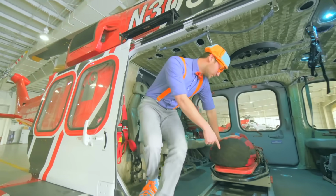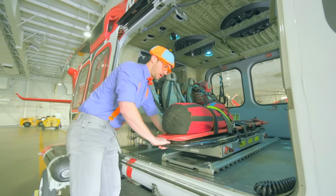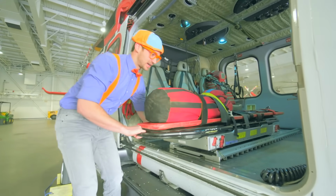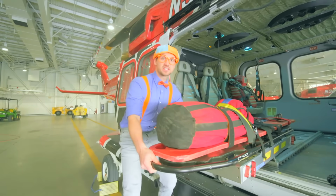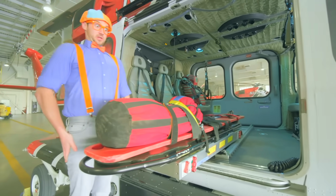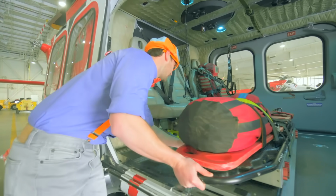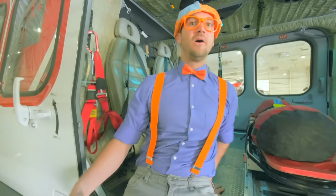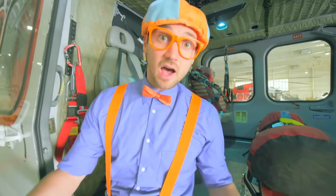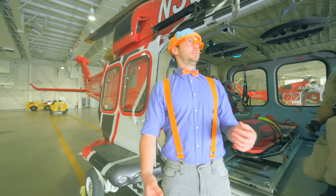But for now, look at this. This, whoa, is a med deck. I can pull it out. It's nice and flat. Keeps the spine of the patient nice and flat. Okay, gotta put it back in here. Okay, there we go. Wow, it was so cool seeing the inside of the cab of the helicopter. Whoa, so many cool things.